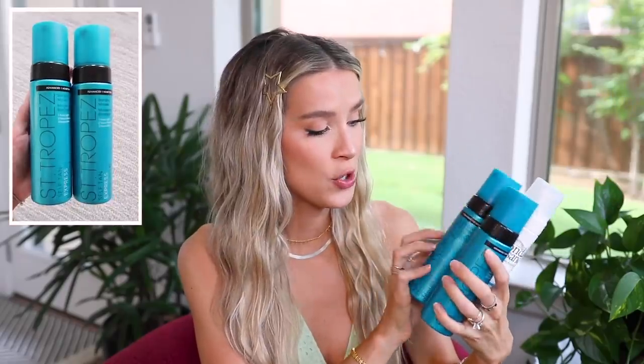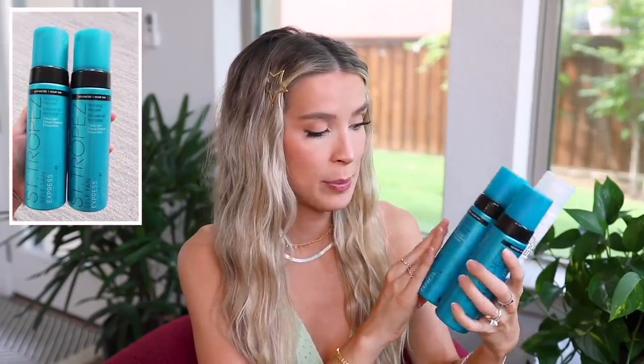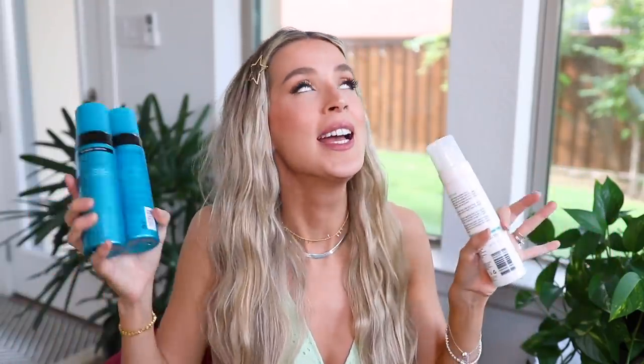Okay, next up for tanning, no one is surprised, I understand. We have two of the Saint Tropez Express Bronzing Mousse. I love this stuff. I try to use different stuff, and I always come right back because this stuff works so well. You only have to leave it on for, I think, 3 hours. I usually do 4 hours, but it's just so easy.